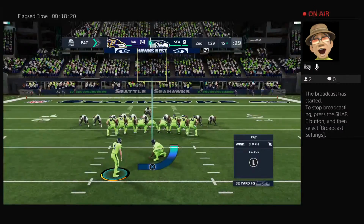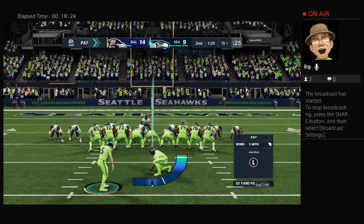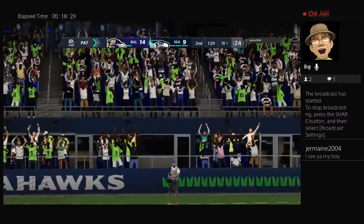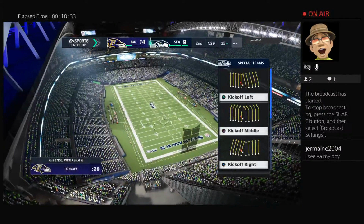Jason Myers now for the extra point. God, man. Not no good. He missed it. Missed the PAT. And this will remain a 5-point game.